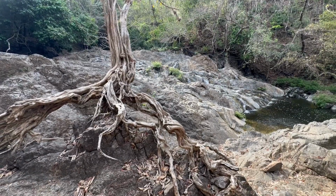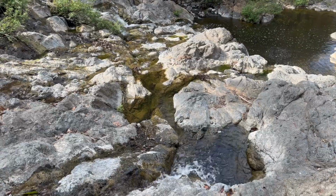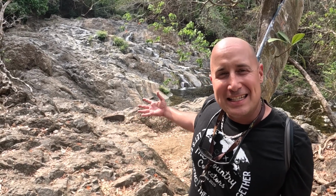I love this. We're just at the beginning and you can already see the water trickling down the rocks here. And something we forgot to mention was the best part about this is it's free. So anybody can come here as many times as they want and take it all in.